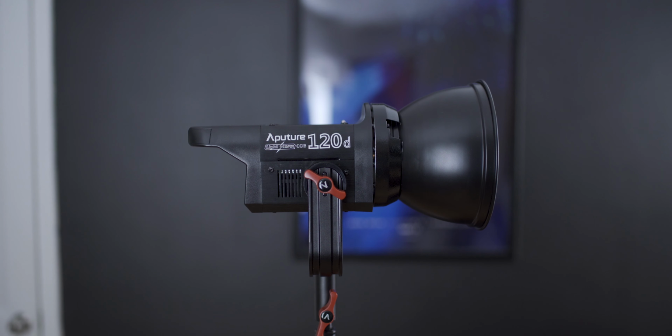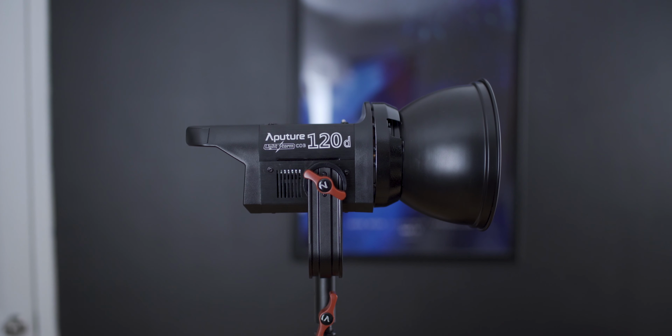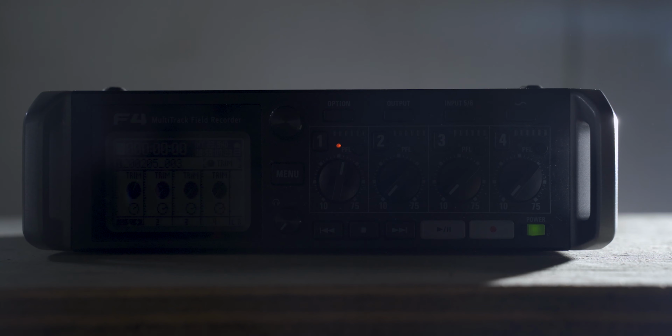Next up is the 120D. Now, if you're trying to save some cash, go with the Mark I. That's what I still have. But the downside of this is it's 6,000 Kelvin as opposed to 5,500 Kelvin. So if you're trying to match to other lights, the Mark II is probably the way to go. It also is a little more efficient and stuff. But if you're trying to save some cash and getting a perfect match isn't what you need, the Mark I is a great option. My audio recorder of choice is the Zoom F4.